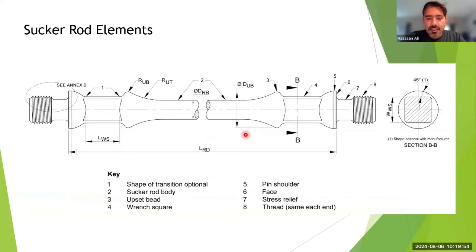As I mentioned earlier, the polish rod attaches to a sucker rod string. The sucker rod is essentially a 25-foot long rod. There are some other rods which are called pony rods, or smaller rods, which have different lengths. They can be a 2-foot, a 6-foot, or a 4-foot rod. But essentially the sucker rod string is made up of 24 or 25-foot long rods. These rods connect from the top and are made up with each other. It goes all the way to the downhole pump and connects to the plunger of the pump.